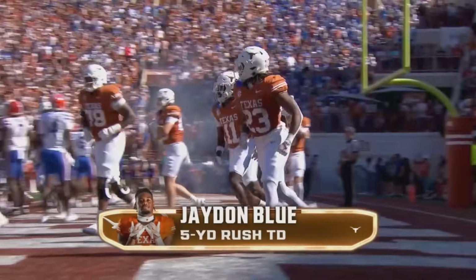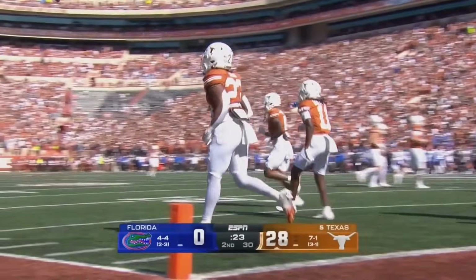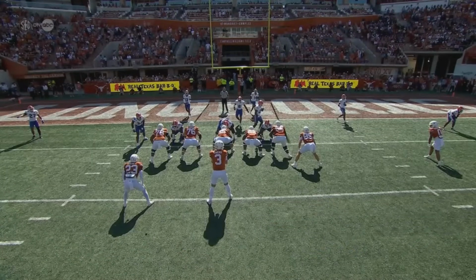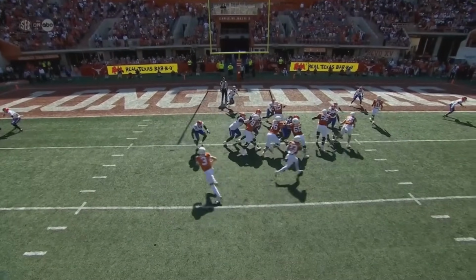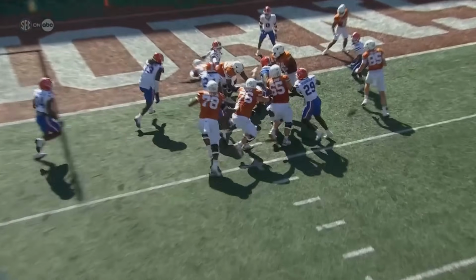The outside zone play is the bread and butter for Texas's offensive line. Really nice job here, working and then getting into the second level, climbing off of a double team and getting a block. And give Blue a lot of credit. He's patient when he sees the crease.